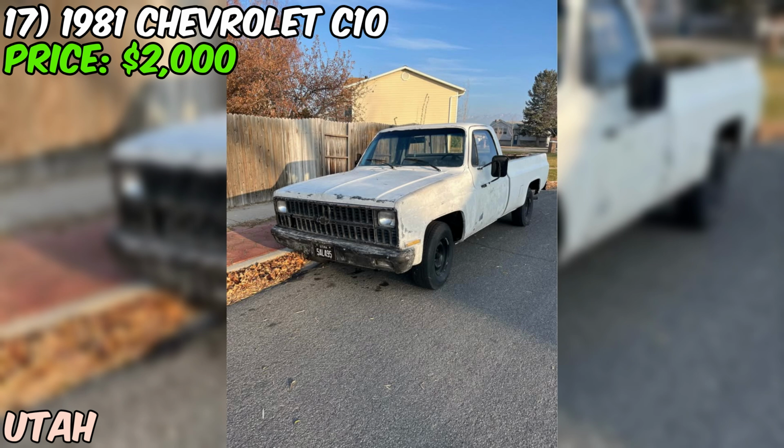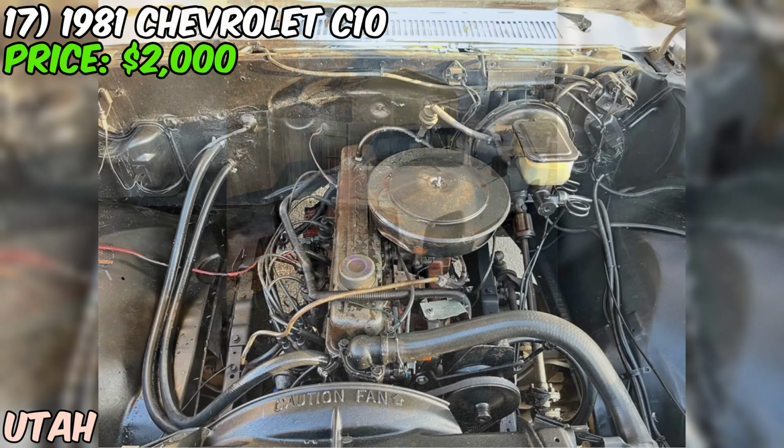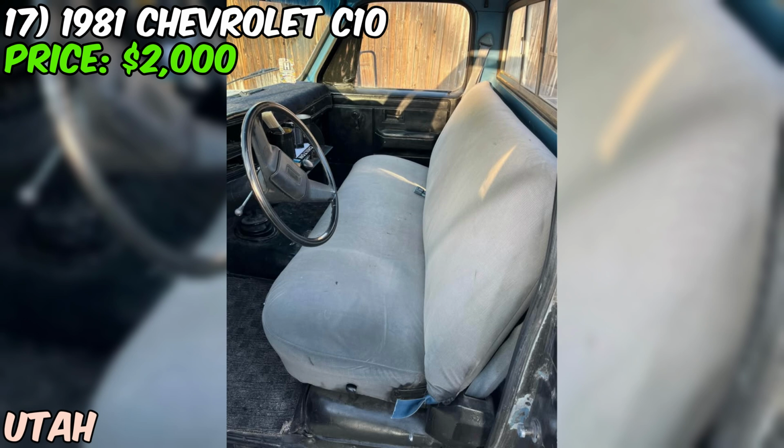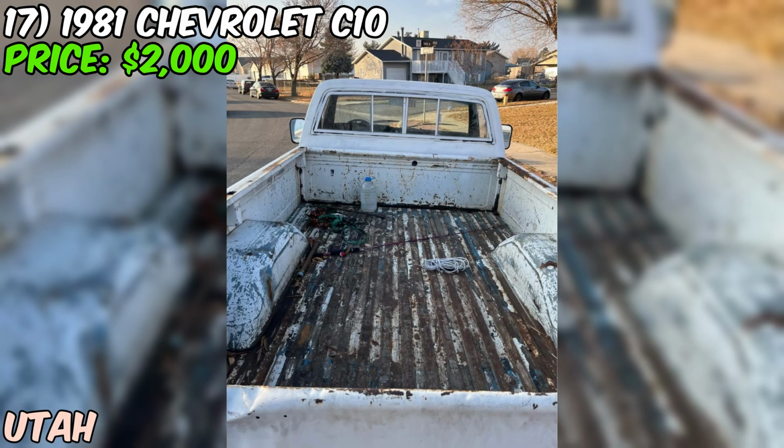17. Let me be completely honest about this 1981 Chevy C10. This is definitely a project truck with some serious issues that need addressing. At $2,000, you're looking at a vehicle that needs immediate attention and investment. The current owner is pretty upfront about the problems. The most pressing issue is the mismatched oil pan that's barely hanging on with RTV sealant and a few bolts. That's a major red flag.